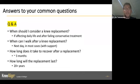But some of the common questions that I have are, when should I consider a knee replacement? So I always tell people, if it's affecting your daily life, and after failing conservative treatments, that's usually when it's time to start thinking about having a knee replacement. It's an elective surgery. It's not going to kill you if you don't have it. And there was a time when we never had this technology and nobody was doing knee replacements. So it's a very personal decision.